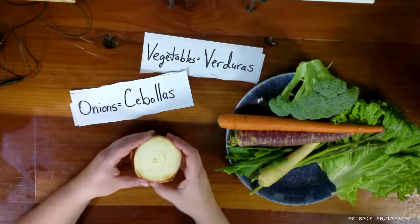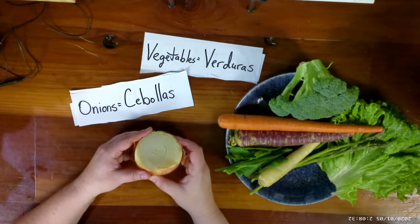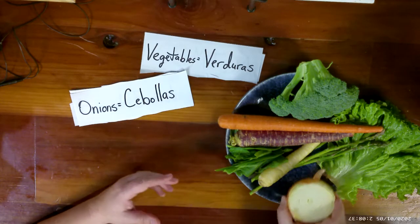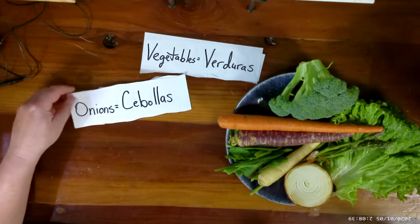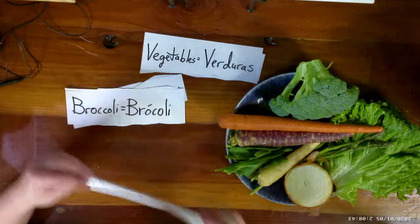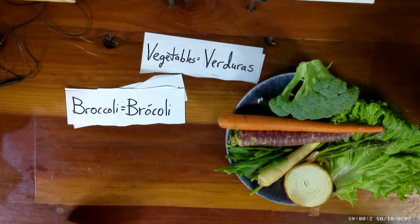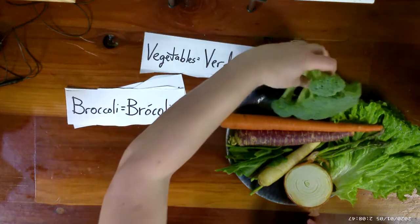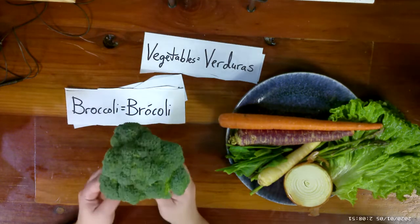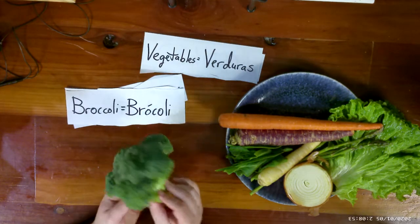Cebollas, because remember those two L's together make the Y, cebollas. I love their círculos. They have a beautiful design. Broccoli. One of my favorites too.